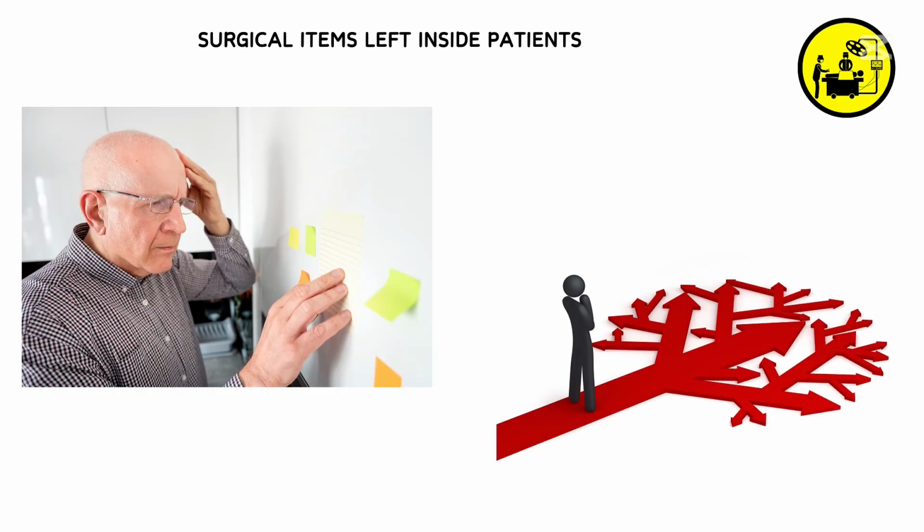The most profound aspect is how such a seemingly simple mistake, forgetting to remove an item, can lead to such complex and long-lasting consequences, fundamentally altering a patient's life.